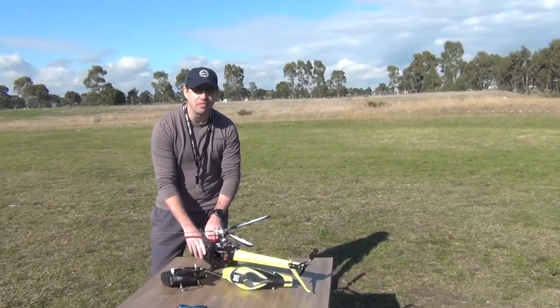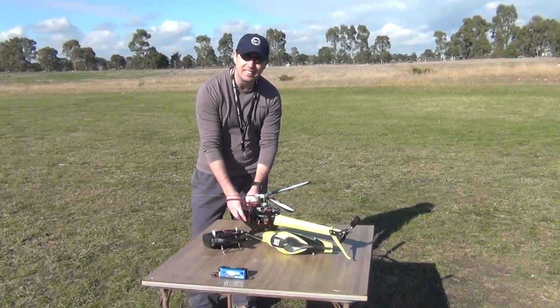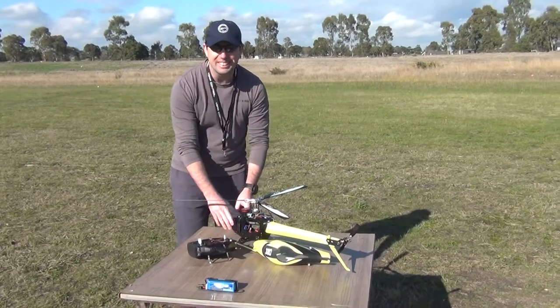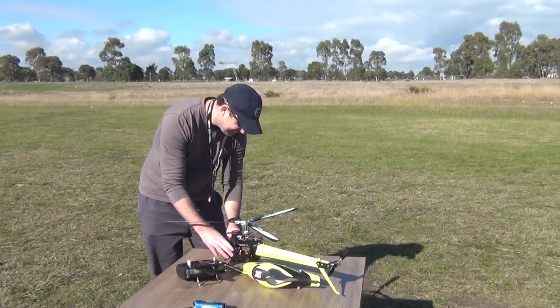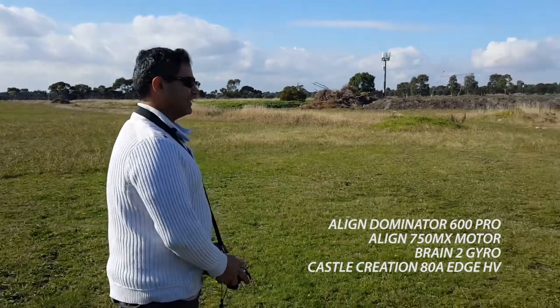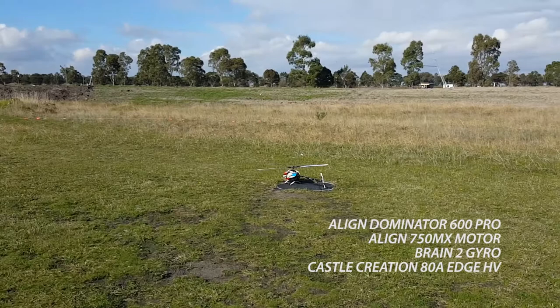A lot better. Going from 21 tooth to 24 is the way to go, definitely. So gains have been dropped a little bit, but other than that, it's good. So far enough and going again. Here we go, we've got the bell. T-Rex 500? 600. 600, sorry.